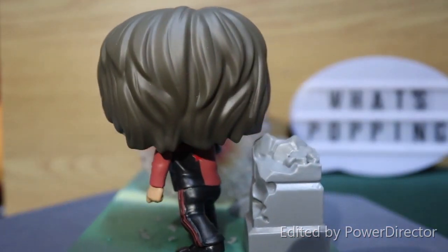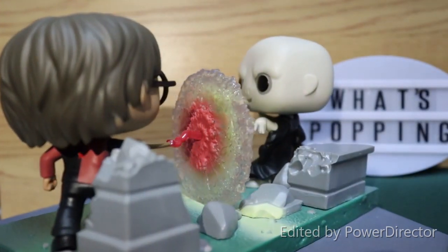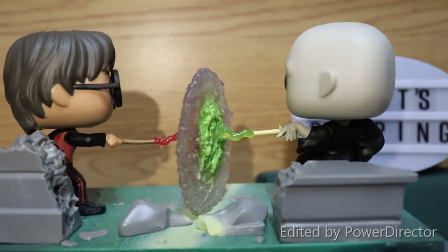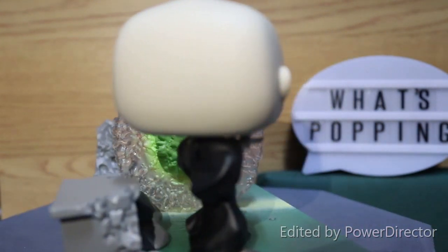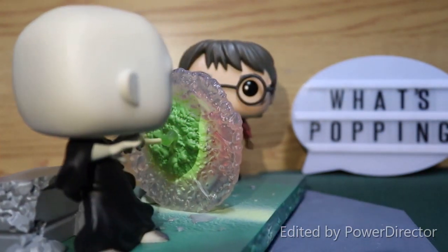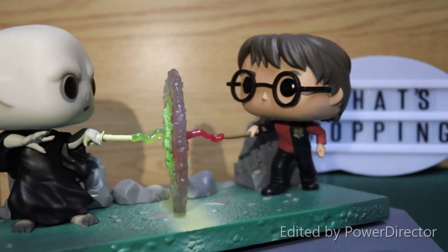And let's go into my first point about why this is probably one of the best movie moment pops that they've made, and that's just because of the iconic moment that we are dealing with here. This is the first time that we saw Voldemort in the flesh. We do see a shadow of him in the Philosopher's Stone. We see him killing Lily. And then we see his face, of course, at the end of the movie. But this is the first time we see him in the flesh, in his full body, back to his strength.